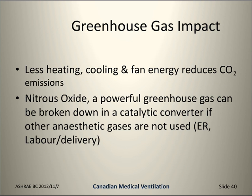There could be a greenhouse gas impact of doing this local exhaust for anesthetic gases, because less heating and cooling and fan energy means less CO2 emissions, right? And nitrous oxide is a pretty powerful greenhouse gas. So where you've only got nitrous oxide as a contaminant in your gas stream, you can install a catalytic converter on the discharge side of the fan and break down the nitrous oxide into, I guess, nitrogen and oxygen. So that would be applicable in emergency wards and labor delivery.